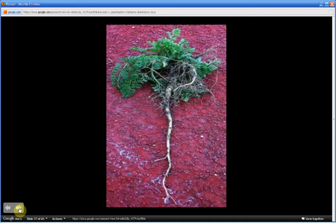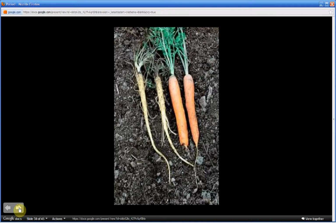This is a picture of the root. It is small, thick, whitish, shaped somewhat like a spindle. It's very hard, and it also smells like carrot. The 2 carrots to the right are the domestic carrots, and the 2 carrots on the left are the wild carrots.